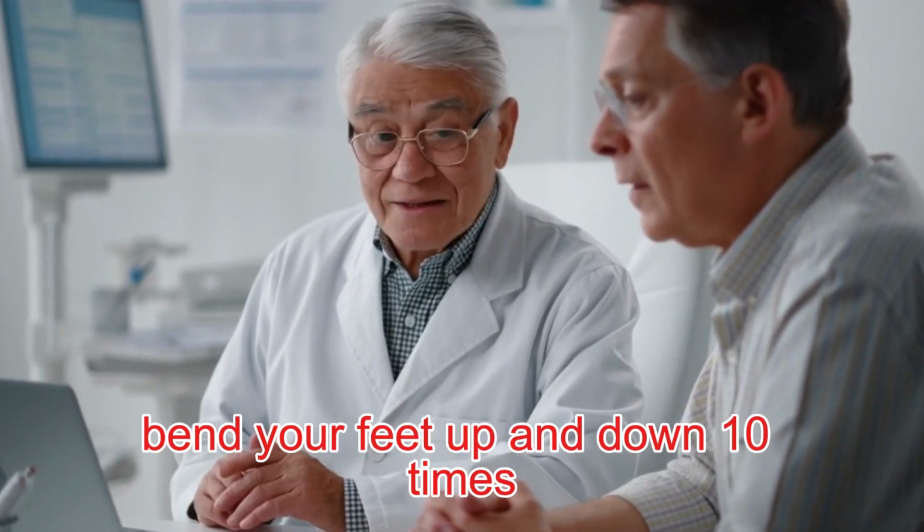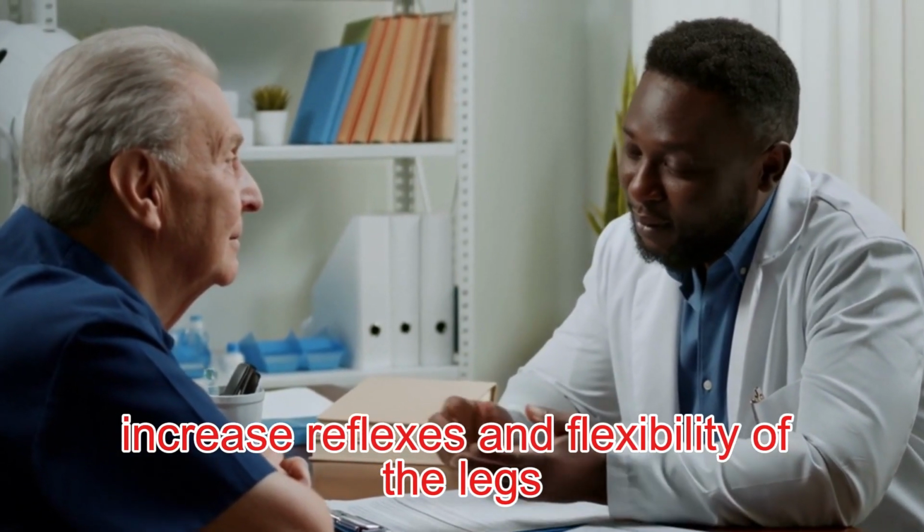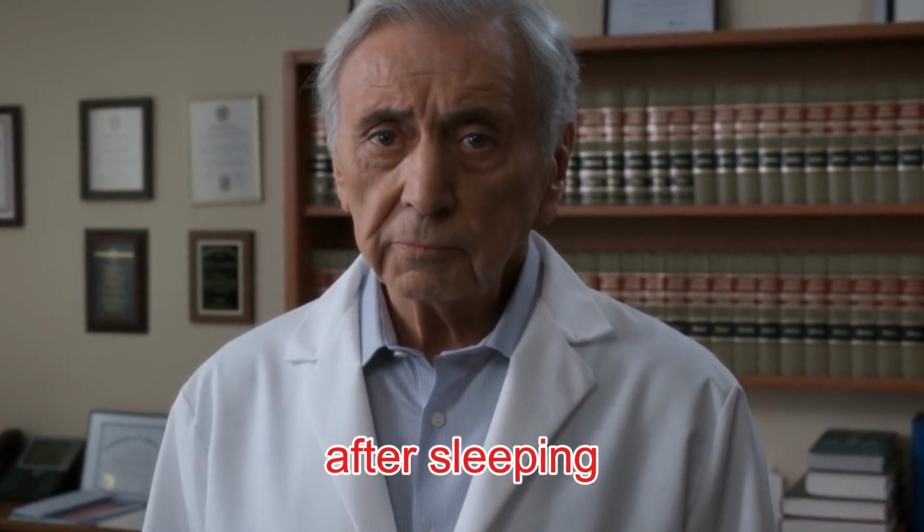2. Bend your feet up and down 10 times. The main effect is to activate the ankles and calves, increase reflexes and flexibility of the legs, and reduce the feeling of muscle stiffness after sleeping.